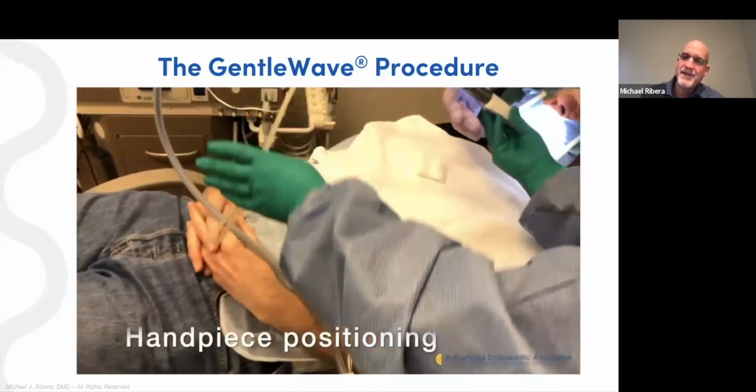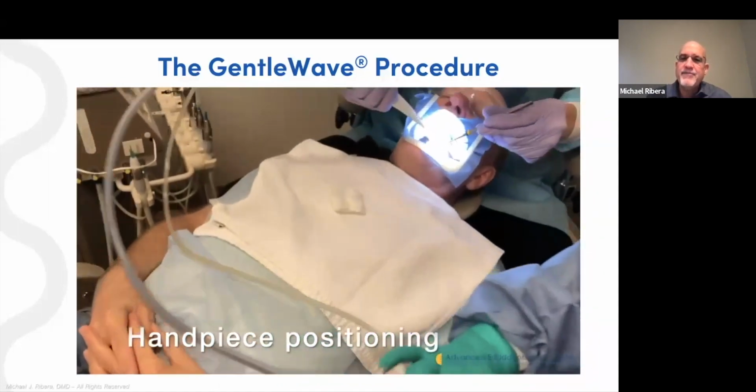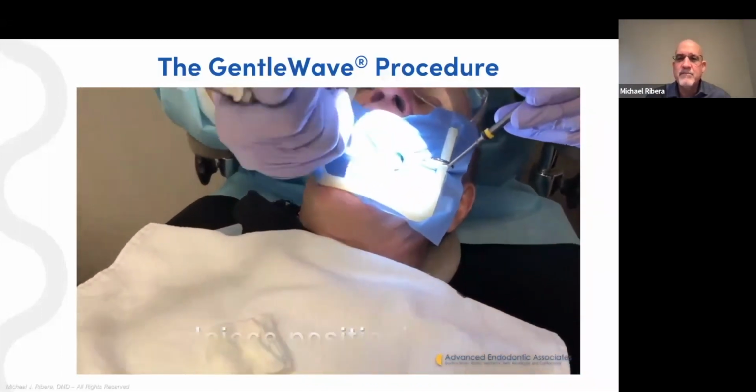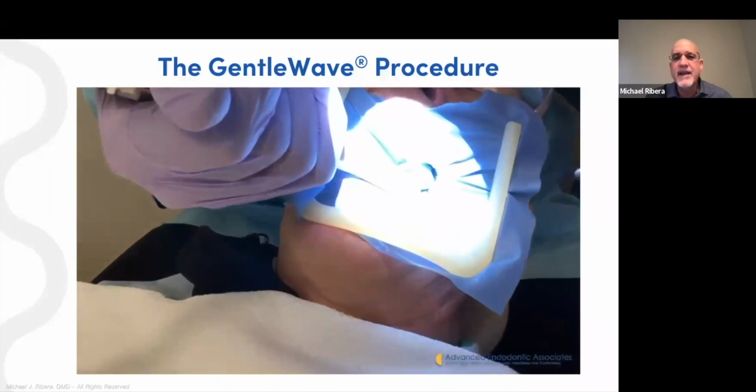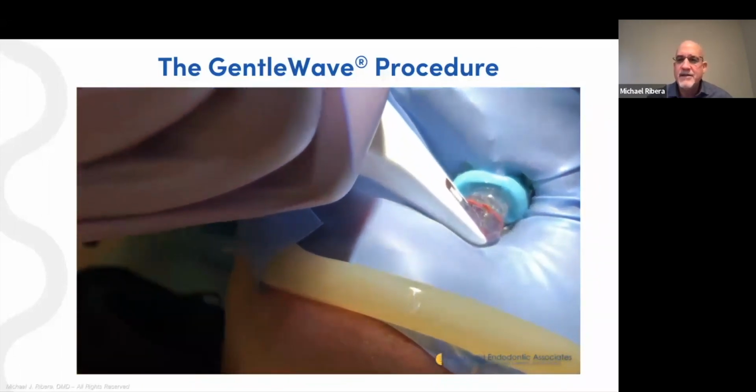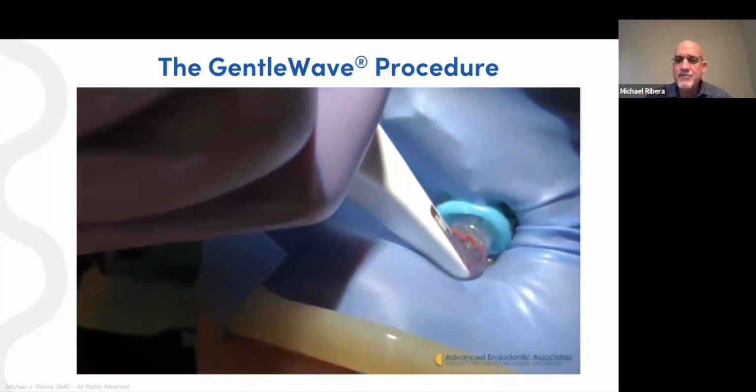This is Emma passing Luke the PI, the procedure instrument. You can grab it any way you want. Luke must like baseball. He grabs it like a baseball bat. I like to hold it as if I'm grabbing a number 2 pencil.